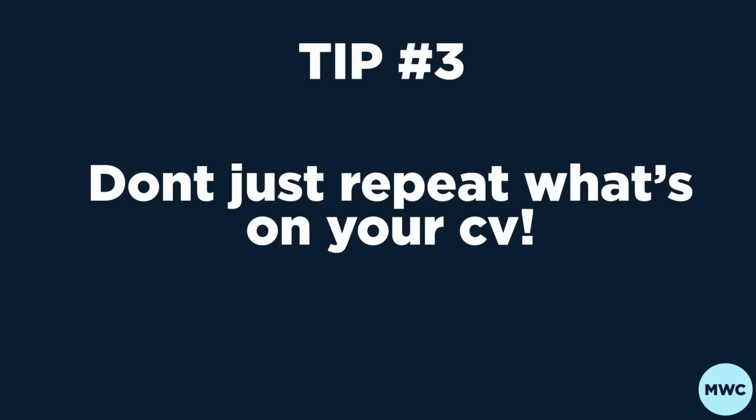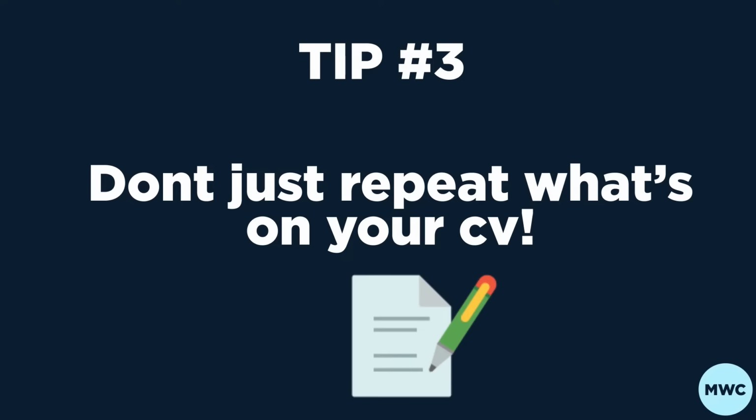Don't regurgitate your CV. Your cover letter shouldn't simply repeat everything you've already stated on your CV. It should bring it to life. You can do this by making sure you focus on answering the following 3 questions.